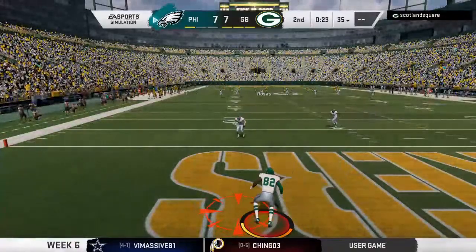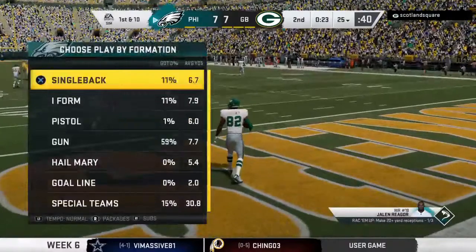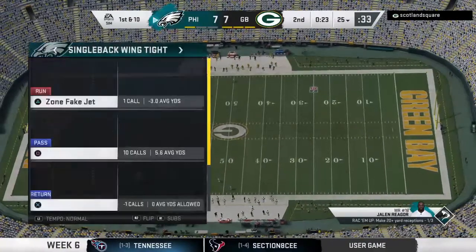So all even at 7 now as they kick it away. And a fair catch signaled for and taken successfully. The Eagles take over first and 10 at their own 25-yard line.